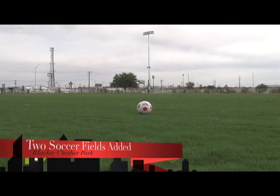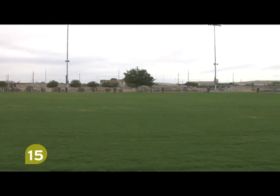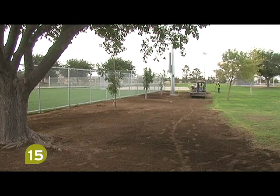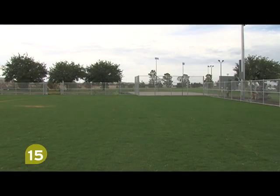Soccer fanatics are enjoying 2 new soccer fields at Blackie Cheshire Park. The competition-style fields are lighted and have an irrigation system. There's also sidewalks and fences. The expansion of the fields came from a land swap from the city and the El Paso Water Utilities.